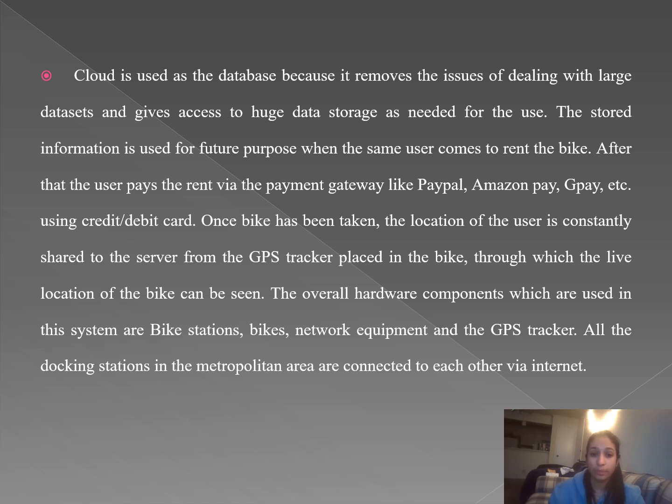After that, the user pays the rent via a payment gateway like PayPal, Amazon Pay, GPay, etc., using a credit or debit card. Once the bike has been taken, the location is constantly shared with the server from the GPS tracker placed in the bike, through which the live location of the bike can be seen. The overall hardware components used in the system are the bike station, bike, network equipment, and the GPS tracker. All the docking stations in the metropolitan area are connected to each other via the internet.